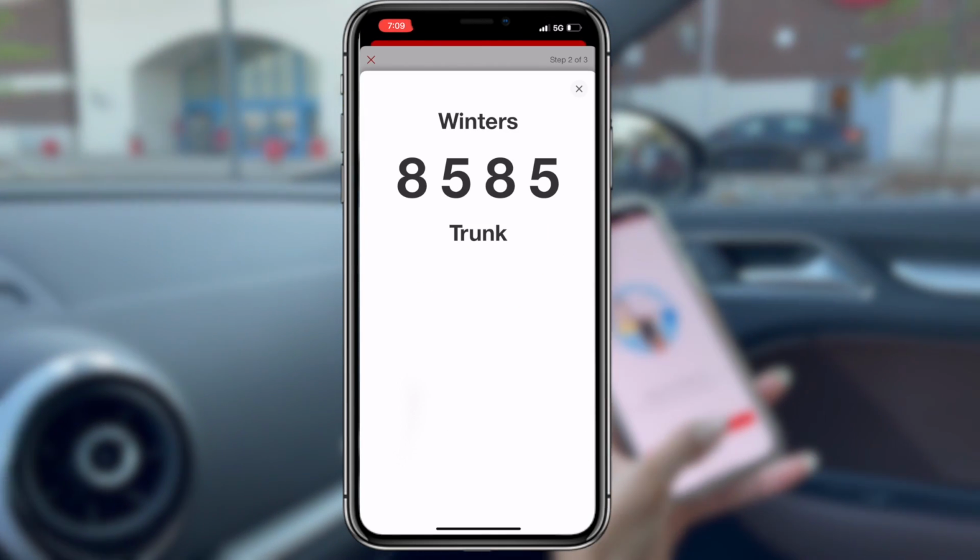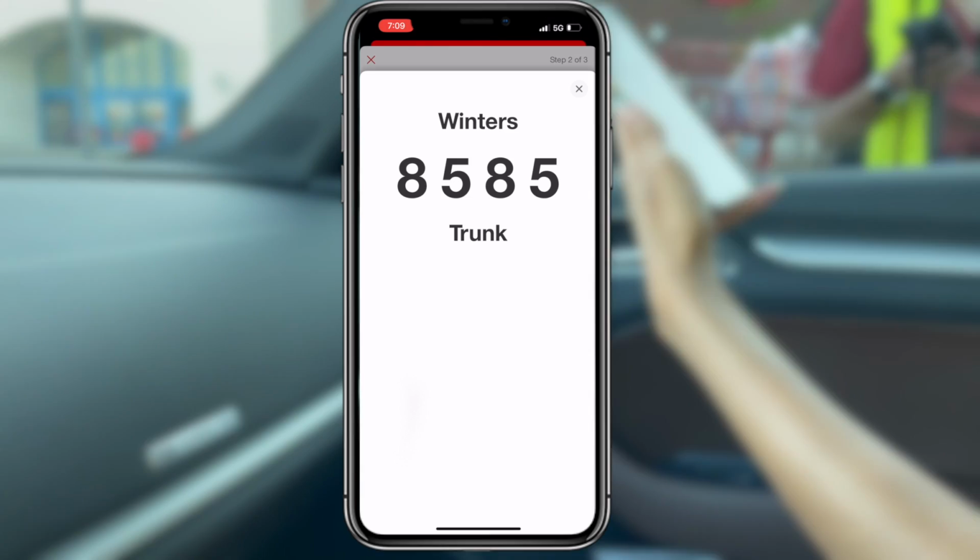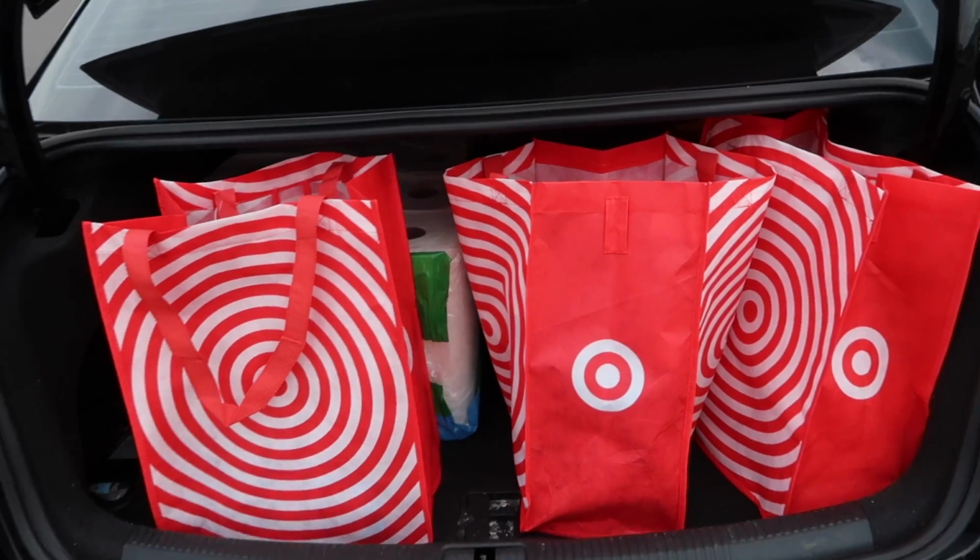Then you're gonna show them this code once they walk up to your car so they can put it into their system and give you your order.